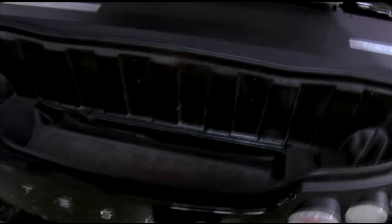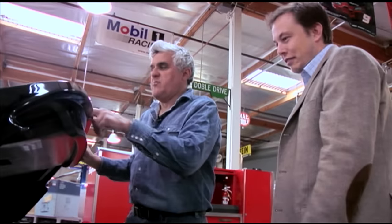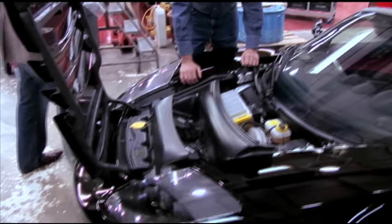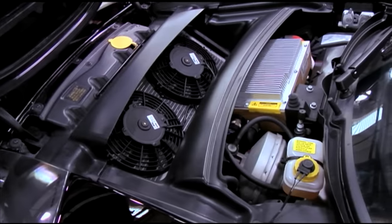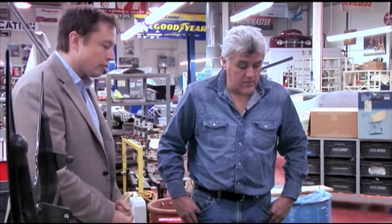Oh, okay. We actually have the trunk set up such that you can have a set of golf clubs. You know, actually, I buy sports cars like this so I don't have to play golf. Okay, look at this. Cool. And it has air conditioning as well. Oh, yeah. The AC system is both for the passenger section as well as for the battery pack. I see. We're expecting somewhere in the order of 100,000 miles for the battery pack. Wow. Well, let's take it for a spin.